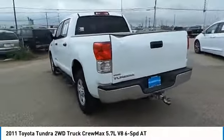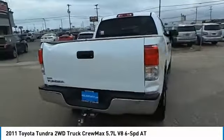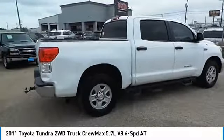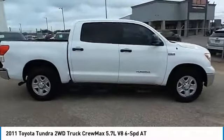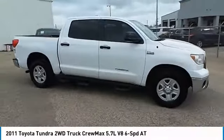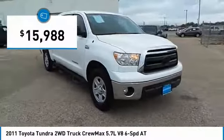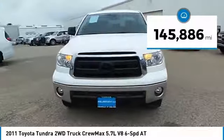Included as standard are vehicle stability control, traction control, electronic brake force distribution, anti-lock brakes, and tailgate assist. With a towing capacity of up to 10,000 plus pounds and a payload capacity of over 2,000 pounds, the Tundra is the perfect mix of power and efficiency and is priced below $20,000. This vehicle has less than 150,000 miles.